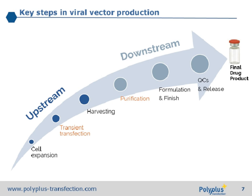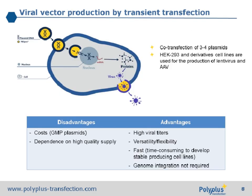In the downstream process, it is the amount of recovered, purified viral vector that is determinant. It is currently one of the major issues that viral manufacturers face, with sometimes up to 70% loss of viral particles. Viral vectors can be produced either by transient transfection or by stable producing cell lines. For the moment, the majority of viral vector production processes are performed through transient transfection, simply because it is the method to reach highest productivity.